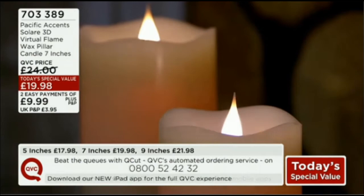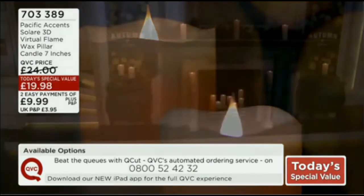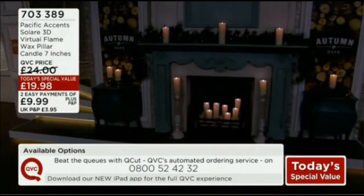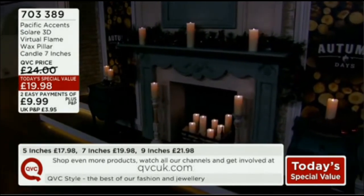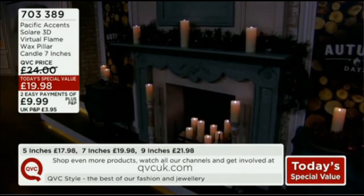That's dangerous. With this here, you give the impression of having a real lit candle, so if somebody does look through the window, it looks like somebody's at home because the candle has been lit. Or so they think.